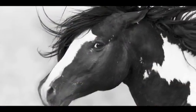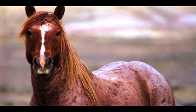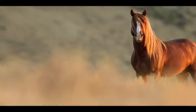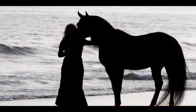Then think about the size of the horse. If you have a large horse, you want to be up higher. And if you have a small horse, you want to get down lower. Sometimes I'm shooting on my knees, or in the case of a foal or a mini, I'm on my belly. And then I'll talk about times of the day. Usually early morning or late afternoon are going to be your best times for shooting horses.